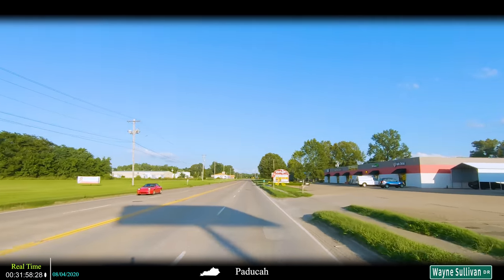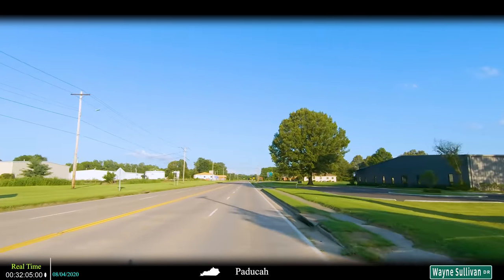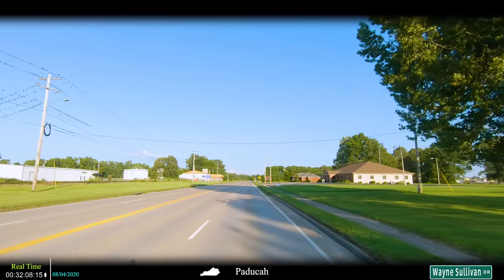We are on the far eastern side of Paducah, which as you can tell is mostly industrial. We'll be making our way back towards the central part of Paducah before ending the video.